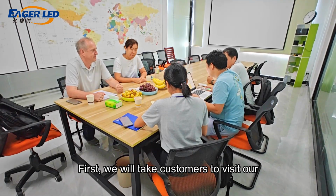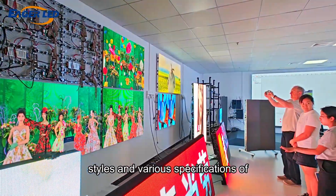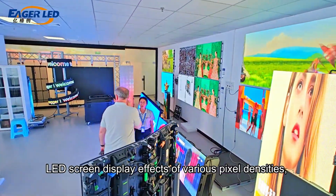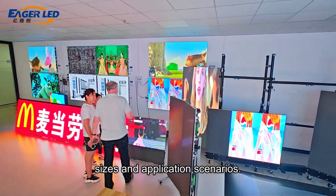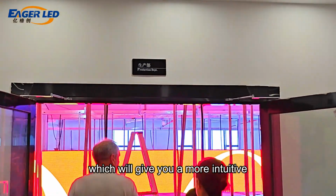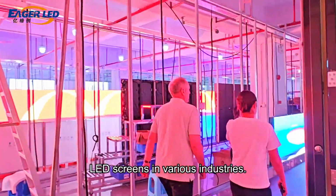First, we will take customers to visit our showroom to showcase our latest styles and various specifications of LED screen products. You can personally experience the LED screen display effects of various pixel densities, sizes and application scenarios. Our exhibition hall displays the successful cases of previous customers, which will give you a more intuitive understanding of the wide application of LED screens in various industries.